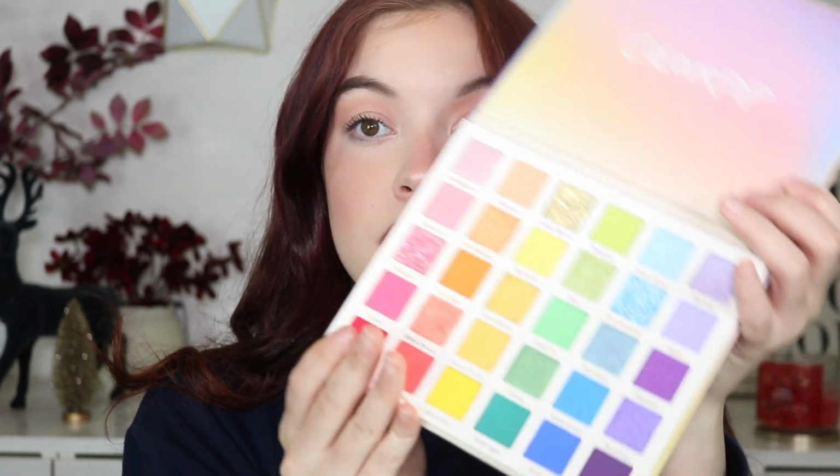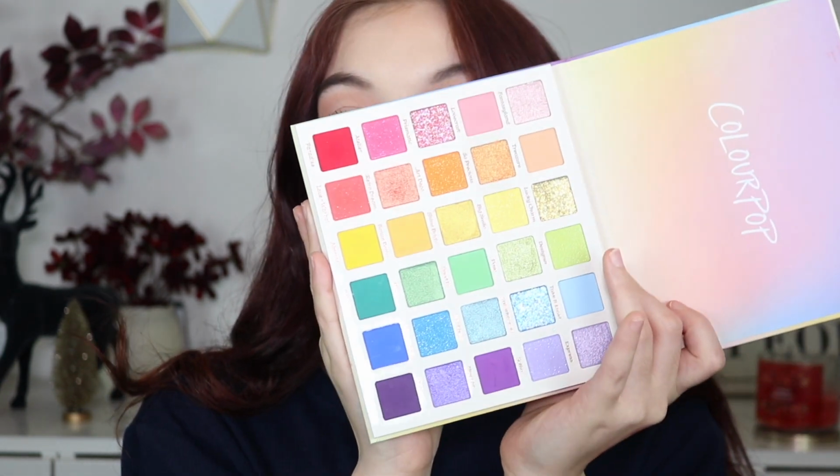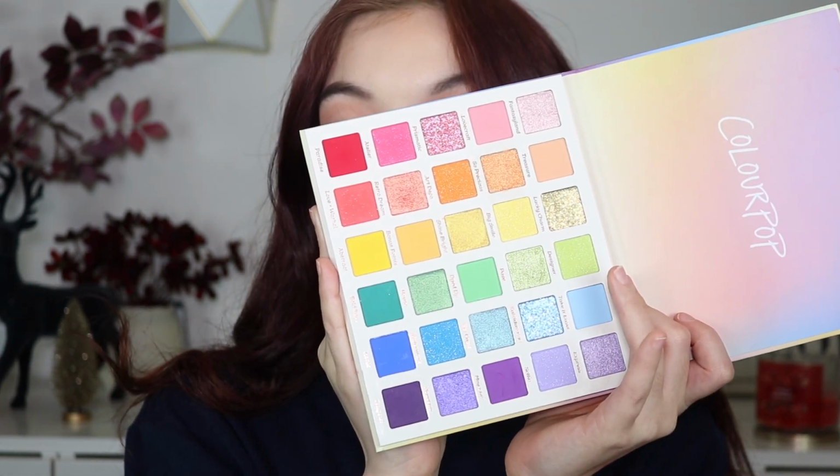Maybe start with putting a little bit of purple on your under eye, or maybe putting a little bit of color in your inner corner, like Kylie does sometimes, something fun. So whenever I want to have fun, this one definitely does spark joy for me, and I just can't get enough of it. I love it so much. I really love that one, you guys. ColourPop is doing a great job.